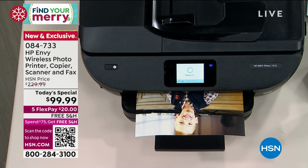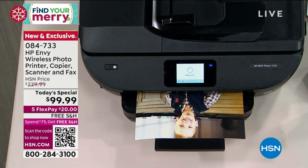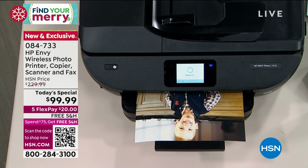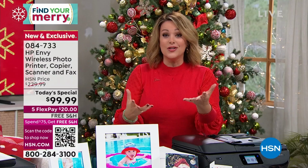So, even if you just have to buy ink right now, the first time I went to buy ink for my all-in-one, my ex-husband used to do all that, right? The first time I had to do it, I was like, what do you mean it's like 70 bucks? Who pays 70 bucks for ink? Yeah, we all do. Even if you just have to buy ink right now, this is $99.90, and you're getting 14 months of ink included in your purchase.